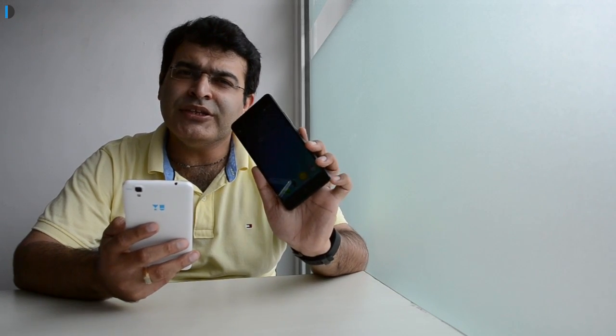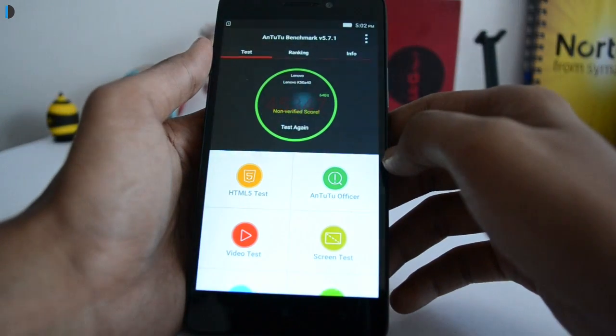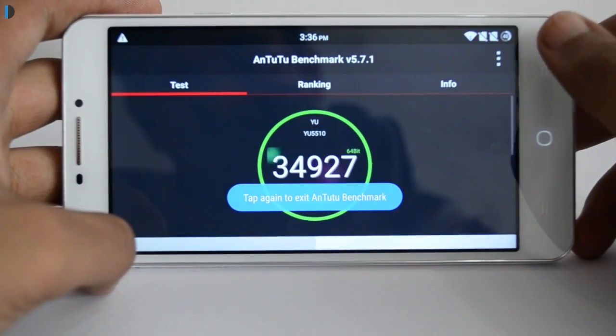Next comes up performance and benchmarks, and here these two phones are very different and there is a very interesting irony here. The Lenovo K3 Note comes with an octa-core 1.7 GHz MediaTek processor, whereas the Yureka Plus comes with a Snapdragon 615, the same processor that was found on the Yureka.